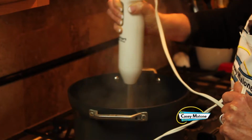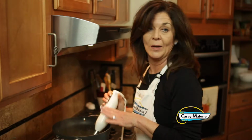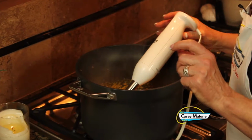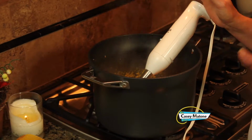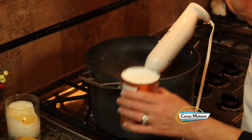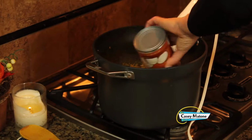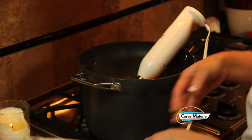So now this is all broken down and the carrots are all pureed, and it really looks beautiful, but it's time for the coconut milk. And this gives it another dimension of flavor. It is really good. And we'll just pour this in, make sure it's unsweetened, and then we'll just mix this further, warm it through, and the soup is done.